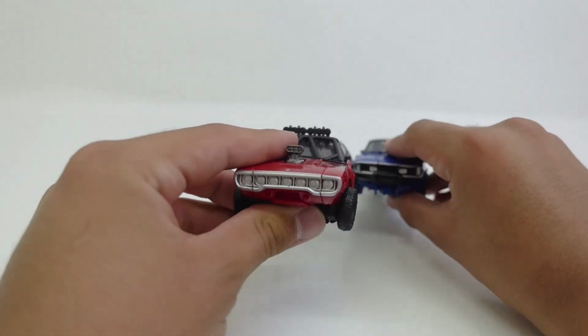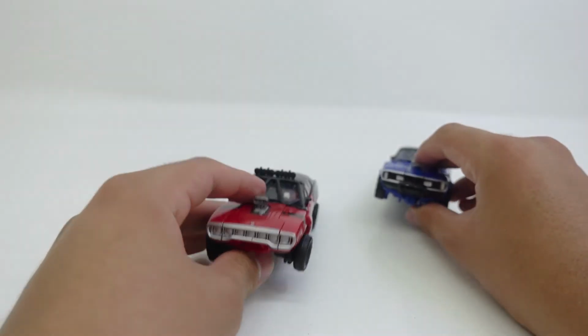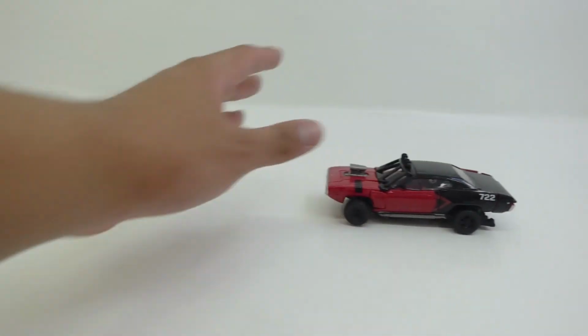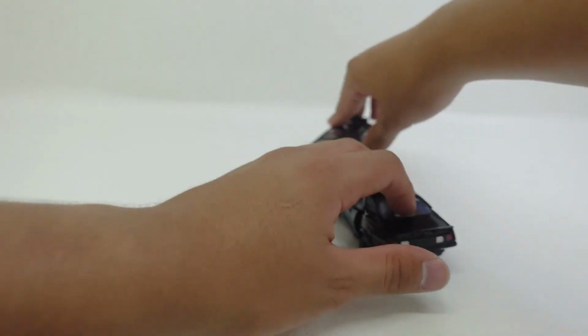I think that this looks really cool of how Dropkick and Shatter did appear in the movie, as they are always trying to chase down Bumblebee and hunt him down and kill him. So I think that this actually looks pretty cool of how Shatter and Dropkick did star in the movie. So I think that looks really cool.